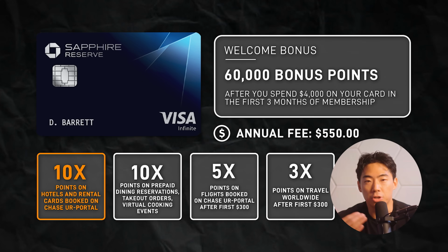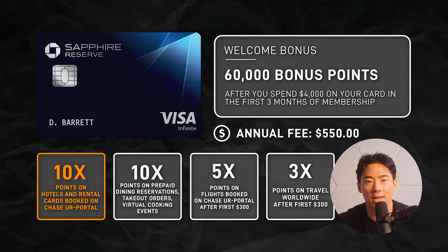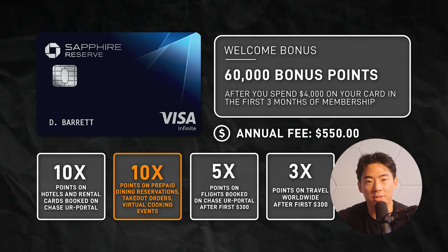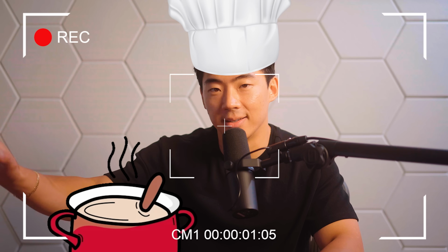So I will say, if you're trying to fully utilize a benefit like this, you have the Chase Sapphire Reserve, you're trying to get 10% back on that hotel stay, make sure you actually compare your rates because your mileage will vary. Now on top of that, you'll also get 10x points on Chase Ultimate Rewards dining purchases for prepaid dining reservations, takeout orders, and virtual cooking events. With that last one, virtual cooking events, I'll be honest, I have not yet tried that, and I don't think I ever will. But you know, I like to keep an open mind. But that, I'm not gonna waste my time with that.